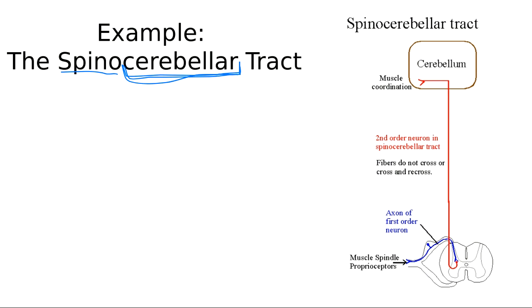The spinocerebellar tract, we still start in the spinal cord. We go to the cerebellum. We're still going from a lower structure to a higher structure. But where this one ends is the cerebellum. It does not end in the thalamus. It does not end in the cerebrum somewhere. When I talk about the spinocerebellar tract, Eileen is correct that this one actually only has 2 neurons in it. This is a special case with the tracts.